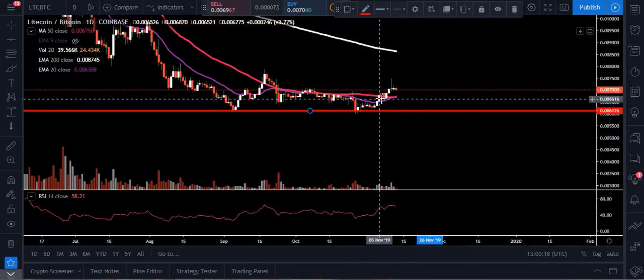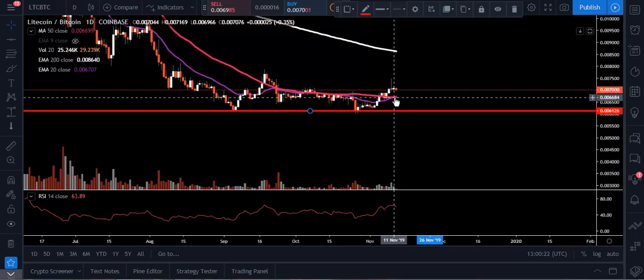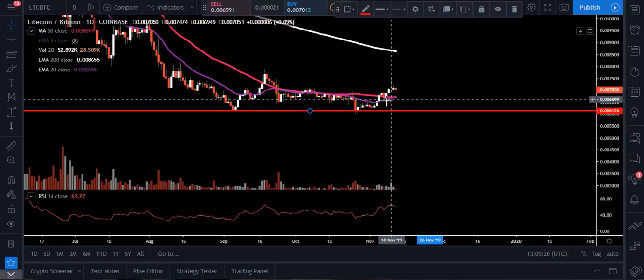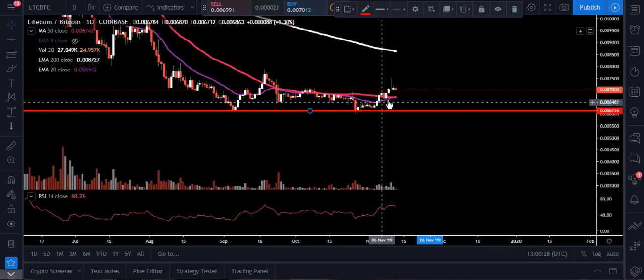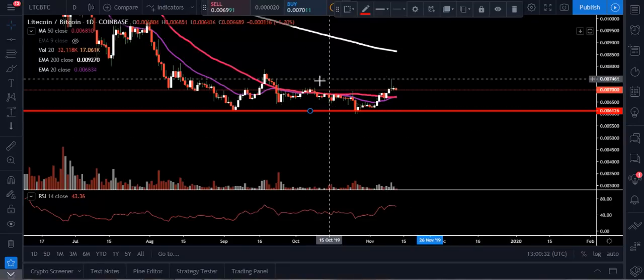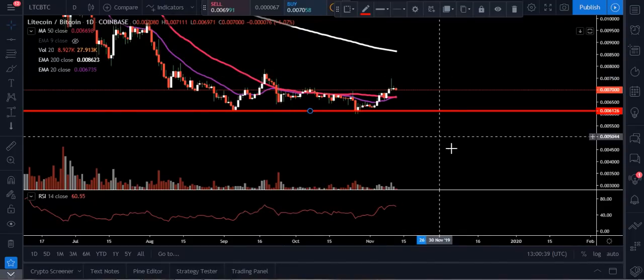And what we also did, we started to get back up above this 20 EMA in purple, as well as up above this 50-day moving average. So we're trading up above it right now, and what we potentially have is our 20 EMA crossing over top of our 50-day moving average. We're going to have to see if that's enough to help us make a nice strong move to try to get over 7,681, so this previous high right here.